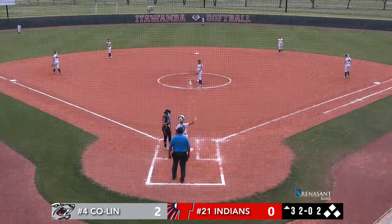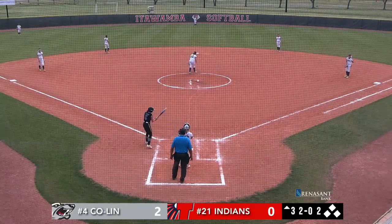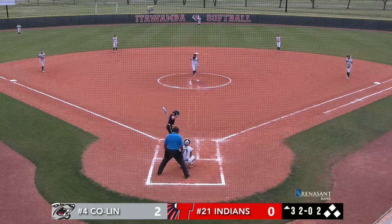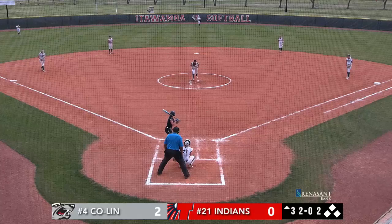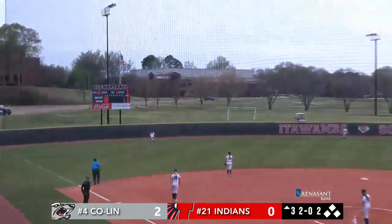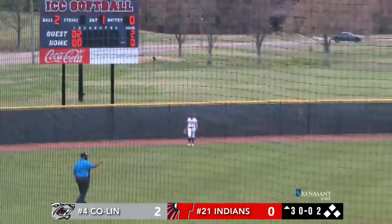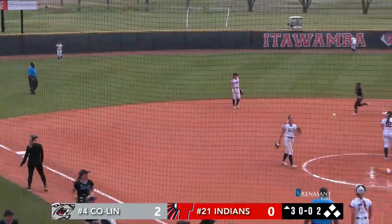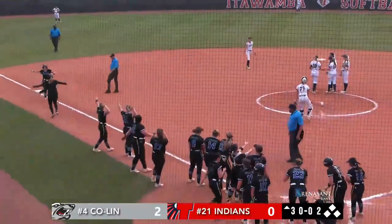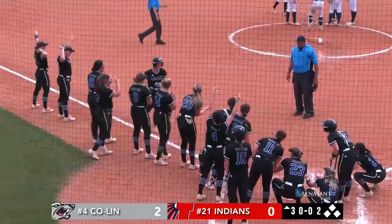She's got 2 balls early. No strikes yet there. This will be Avery Williams for the Wolves. So the 2-0 count and 2 outs. She makes contact, flies it out to left, and that's going to go over the fence just under the scoreboard.